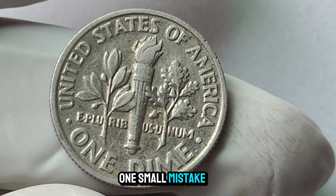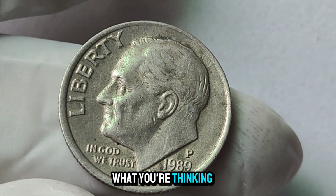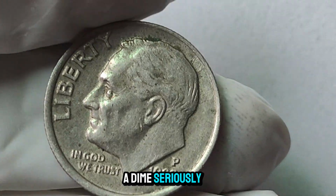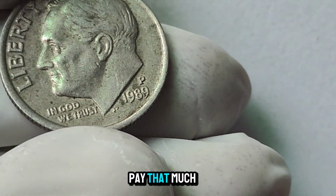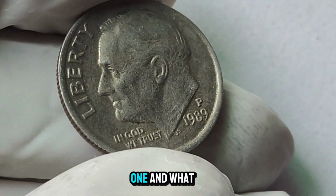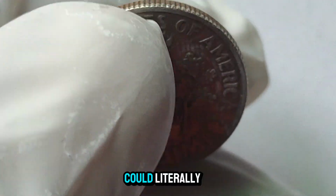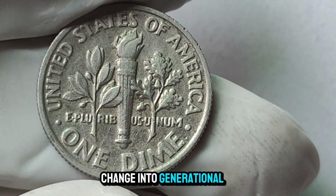Because this one small mistake from the US Mint could be your financial miracle. Now, I know what you're thinking. A dime? Seriously? Why would anyone pay that much? And in the next few minutes, I'm going to show you exactly why, how to spot one, and what to do if you find it. Stick around, because what you're about to learn could literally turn your pocket change into generational wealth.